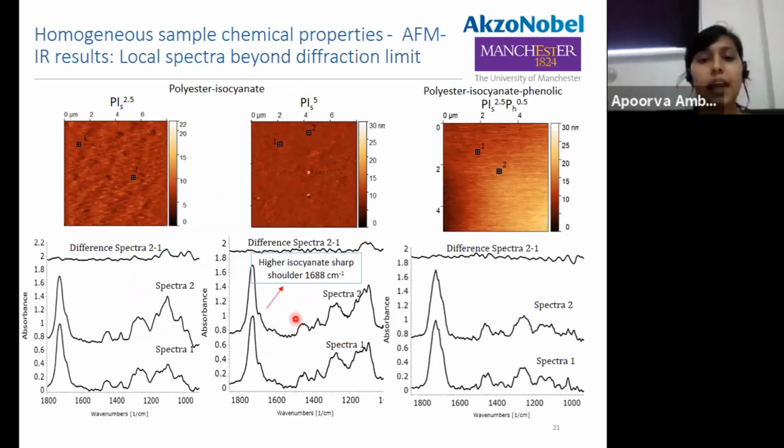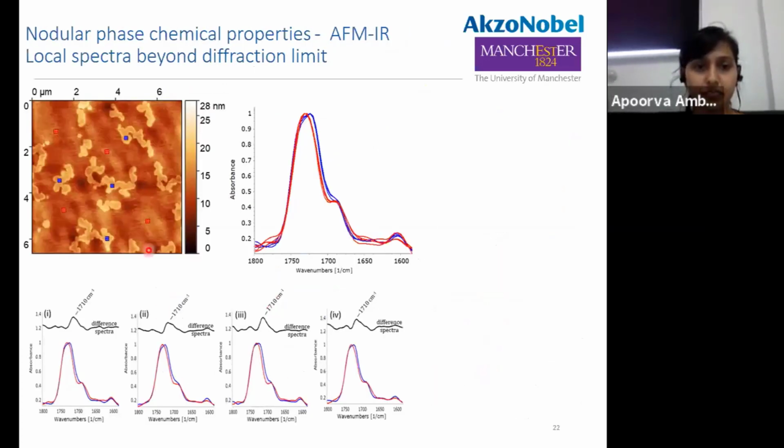It is also interesting to see that in the sample which has a higher amount of isocyanate, the peak at 1688 corresponding to unreacted isocyanate also appears higher as compared to the sample with lower isocyanate. Similarly, in the sample with a small amount of phenolic, we see a second shoulder appearing at 1710, corresponding to the cross-linking reaction between isocyanate and phenolic. So these results help to show that AFM-IR correlates quite well with the bulk IR studies, and hence we can use AFM-IR in the characterization of the nodular sample.